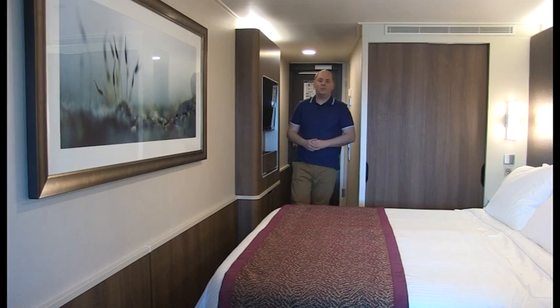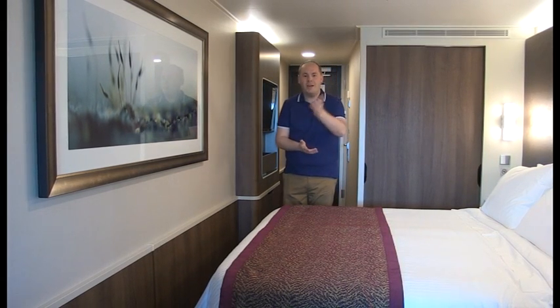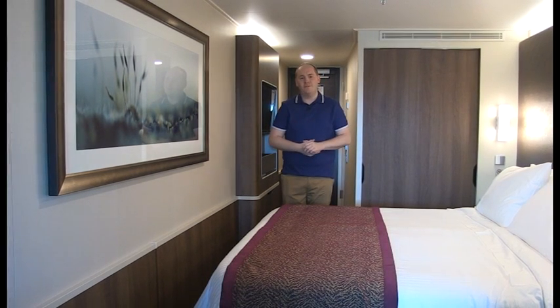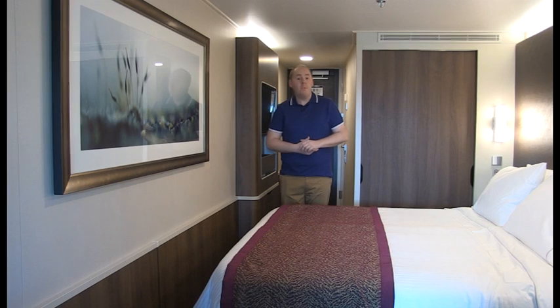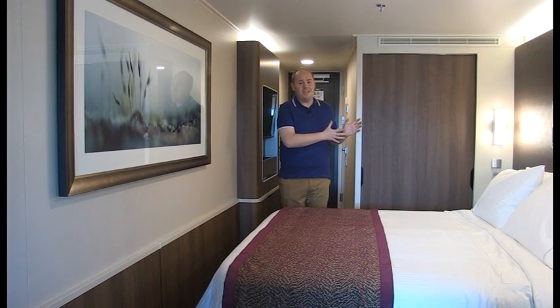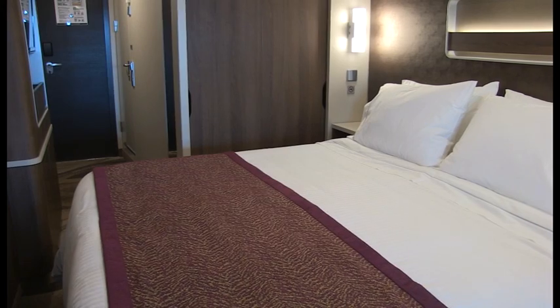Or perhaps you could choose an ocean view stateroom. This is great if you're travelling as a couple. There's a little lounge area at the end of the stateroom, or if you want to bring the family, that's a great area for the children as well. There's a place where their own bunk beds are, so they can have their own little privacy. There's one of the biggest bathrooms that I've ever seen at sea, and of course you're going to get great views from your ocean view stateroom.